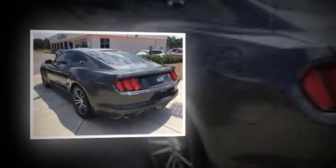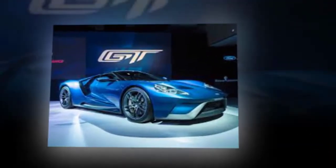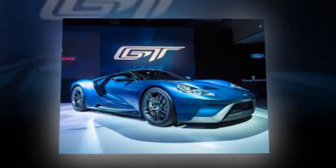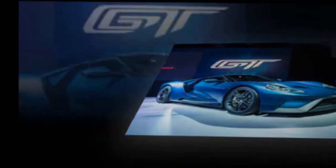Interior. Nobody said anything about the cabin of 2020 Ford Mustang GT, and we have not seen how it is supposed to look like in the final version. However, we are sure that the final model will be sportier than before, with great equipment and comfortable sporty seats. The dashboard and steering wheel could be similar to the race cars.